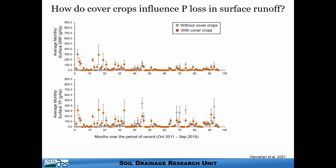Now we're looking at the time series for average monthly totals of surface DRP and surface TP. Surface DRP is on the top and surface TP is on the bottom. We see similarly inconsistent results where the orange dots are sometimes above the gray dots or sometimes below the gray dots. But in general, it seems that monthly totals of both DRP and TP are greater from fields without cover crops than fields with cover crops.